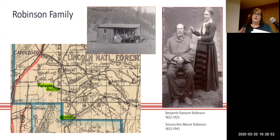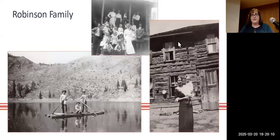In 1911, when Ike and Lula get married, they're still living in Benito, but I think they move out of Benito pretty soon up to Parsons, which is just up the canyon from where they were. The Parsons mine is actually one of the more successful mines in the area. When they move to Parsons, they have a much larger house up here. They're doing pretty well. Benjamin and Sonora Ann end up with 11 children. So they outdo the Wingfields by one child, but they do lose 3 children in infancy and 1 as a teenager.